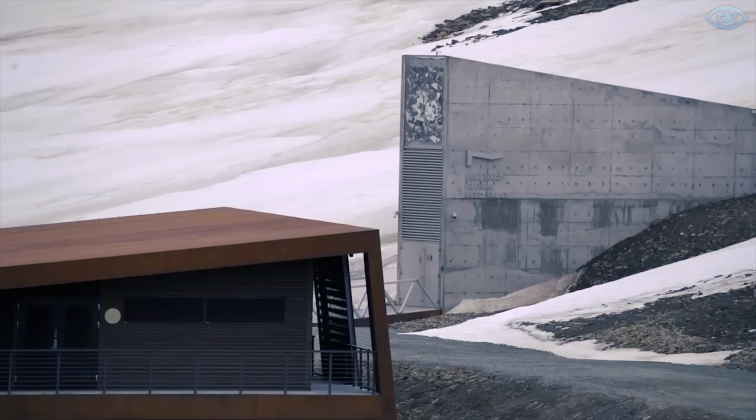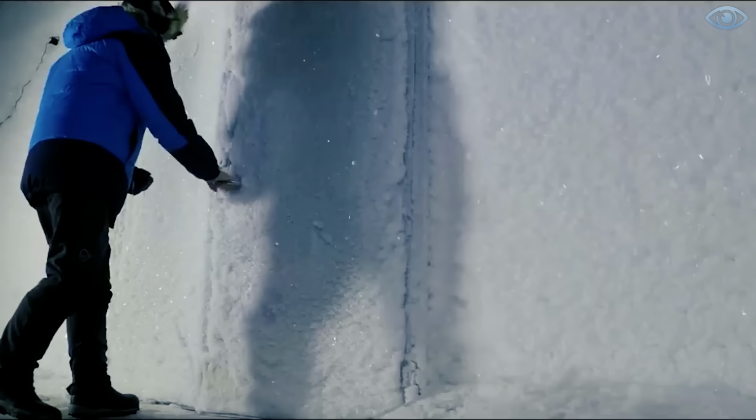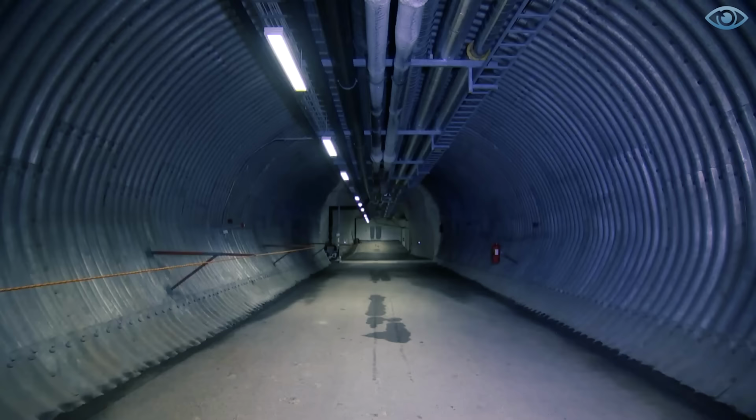The polar archipelago was chosen for a reason. The extreme weather conditions do not hinder the storage of tons of seeds, and the remoteness from populated areas provides their protection. In case of a nuclear war starting, it's unlikely anyone would attack an almost uninhabited archipelago.